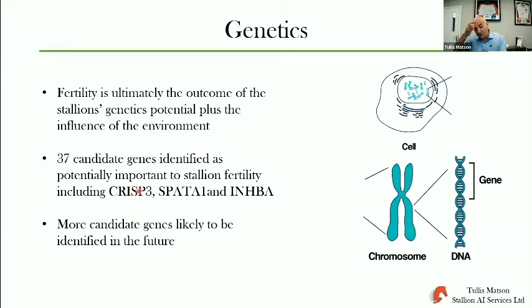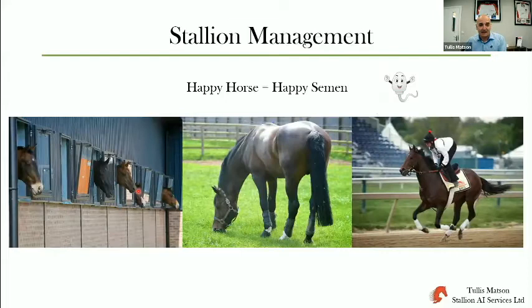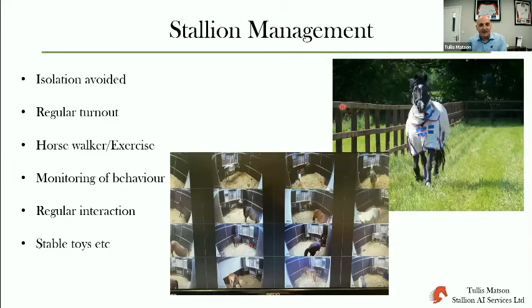It's a really interesting part for me, seeing how it influences the subfertile stallion. We're going to do one on the subfertile stallion at a later date. So we keep coming back to this saying, a happy horse equals happy semen. And it's so true. If that stallion is happy and not stressed, it can make all the difference.